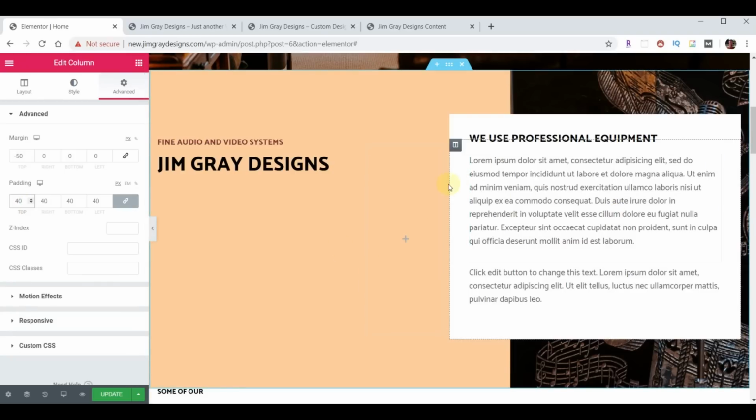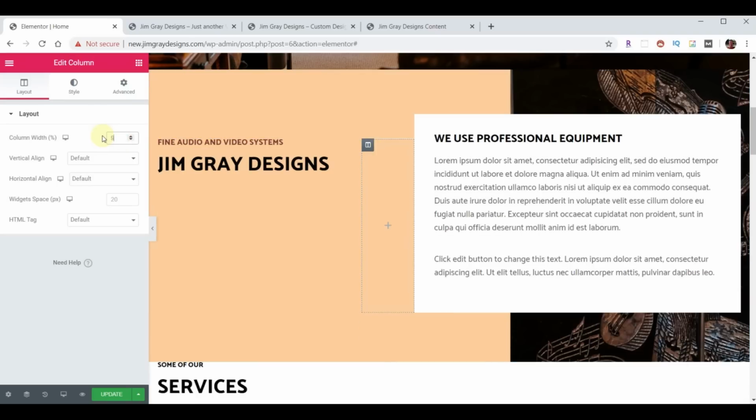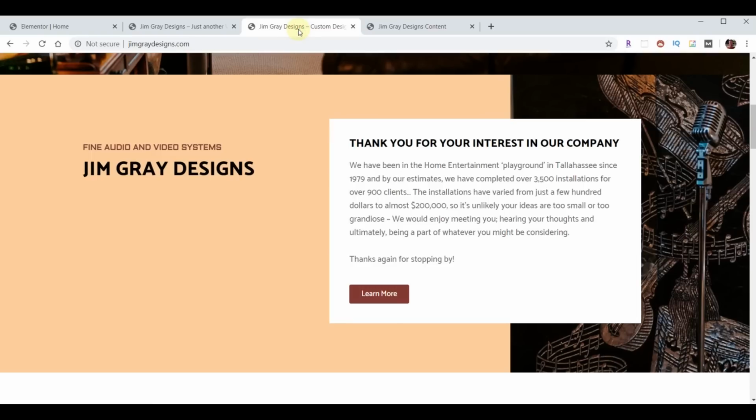And I really kind of want this over a little bit, so instead, if I click on this column, instead of 15, let's try 9. See how that made it a little bit bigger? That allows us a little bit more space, so I like that better. So let's go back and look and see how much progress we made.